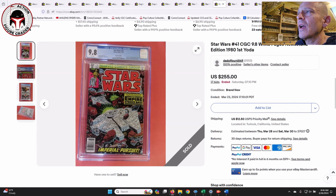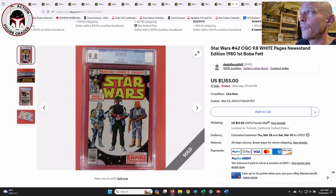Next up, we've got a newsstand edition of Star Wars 41, the first cameo appearance of Yoda in comics. Another adaptation book that shows the Millennium Falcon navigating the asteroid field. 9.8 with white pages. That one sold for $255. That's a good price. I was thinking it would go for around $300, but in an auction, $255. That's the cheapest I've seen in a little while for Star Wars number 41.